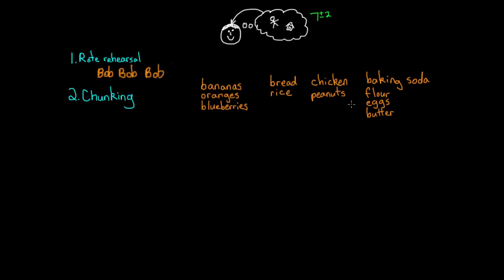So that's chunking, and it's really helpful when items lend themselves to be grouped in categories or chunked together in a certain way. And what's cool is you can chunk them in a way however it makes sense to you. And you might even have chunked those items differently, put them into different categories, and that's totally fine. As long as the categories make sense to you and those chunks will be retrievable, then that's great.